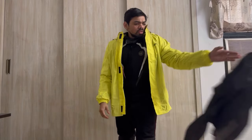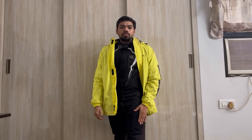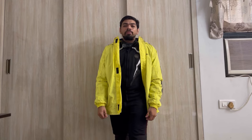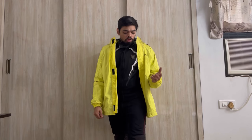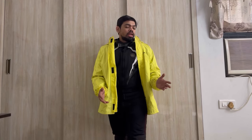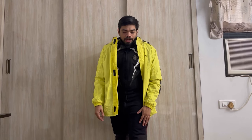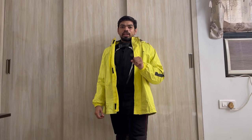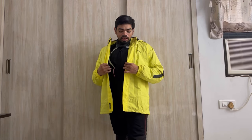A few weeks ago I was using a Decathlon raincoat over this jacket, and for the riding pants, I have a rain cover over the pants, but I have used that for many years and now it has worn out and no longer protects me in heavy rains. After searching a lot, believe me, for a decent gear within a decent price, I found this one. This is a Zeel rain gear.